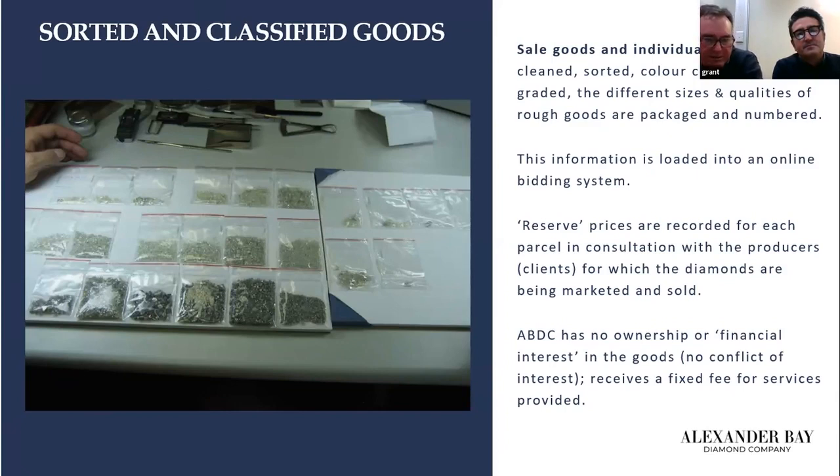And you want to be able to give a presentation for the buyer to be able to select what he wants to buy. Because at the end of the day, different buyers have different ideas of what they want to buy. You'll get some buyers who only buy 10 carats and plus. So all those single stones will be parceled accordingly. You'll have some buyers who only buy melee. Melee for us is a 65 pointer and down.